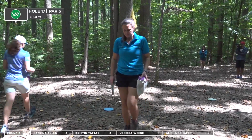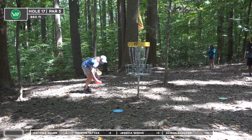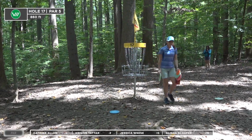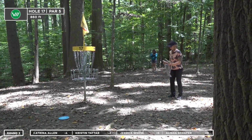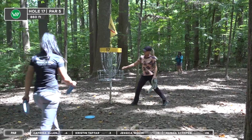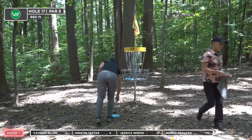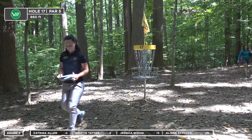I don't think she swore at us, but Kristin's certainly frustrated, knowing that she needed to stay at least on par with Cat, but Kristin's going to take the bogey 6, which is so unfortunate considering how good her first few shots were. Cat, however, capitalizes and now has a 2-stroke advantage going into the final hole.